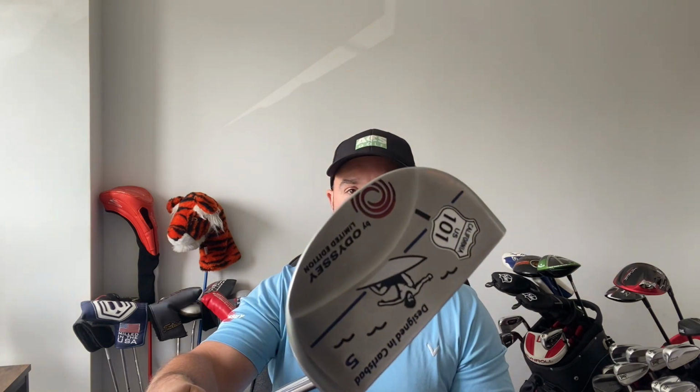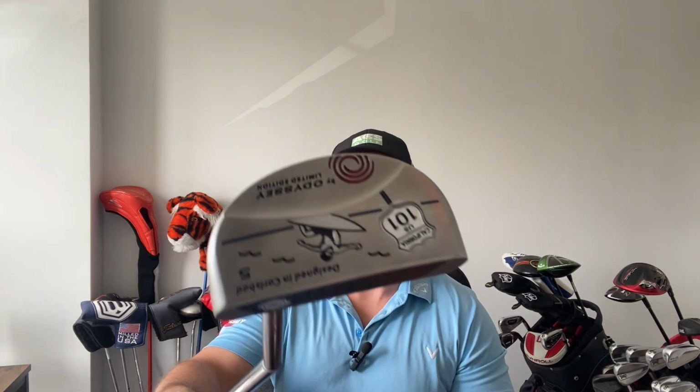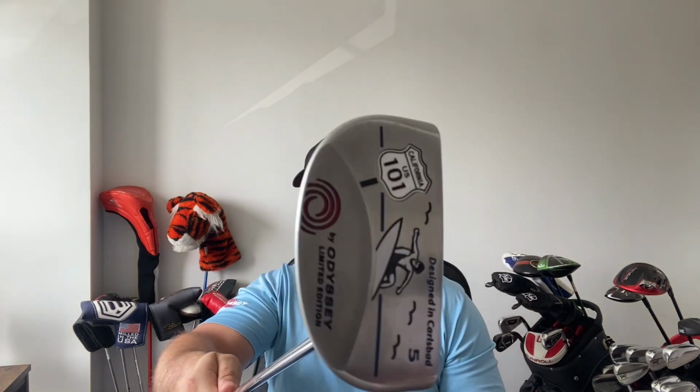So technically the youngest today, from 2016, is actually probably the rarest one I own, even though it's not necessarily the most expensive. It's the Odyssey 101 number 5 from 2016. Lovely illustration on that, a surfer. This was designed by Carlsbad, who's from California, I believe, so it was all very California themed with the idea of that 101 highway. And then you also had the same sort of design on the head cover as well.